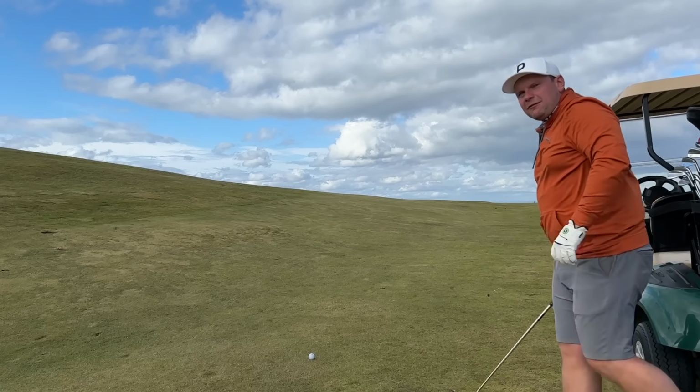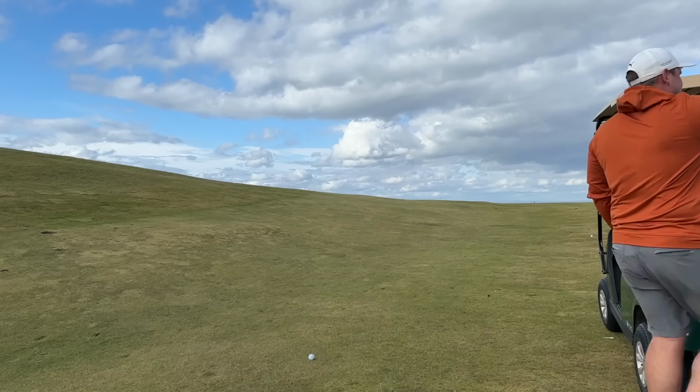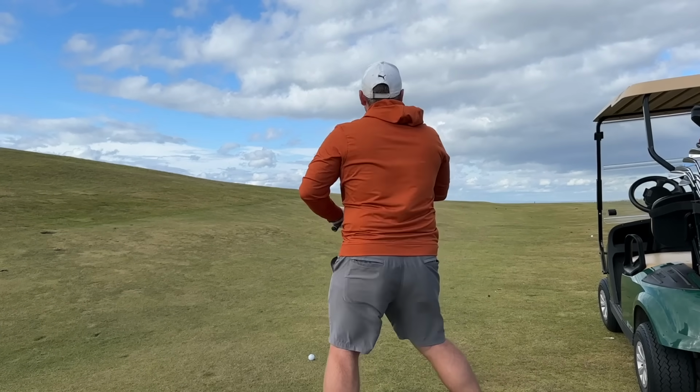What have you got? I've got 5 iron. Do you think that's too much? Yeah, 7 iron. 7? It's downwind. Right, I'll go with 7. I go at them, basically.